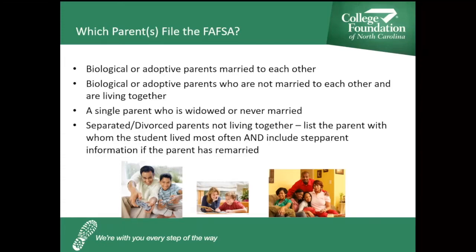So pretty simple first situation. If the student's biological or adoptive parents live in the same house as the student, that's parent 1 and parent 2 on the FAFSA form. It doesn't matter if they're married to each other or not. So biological or adoptive, all in the same house, great. That's your parents on your FAFSA.